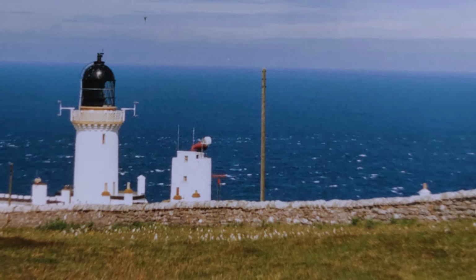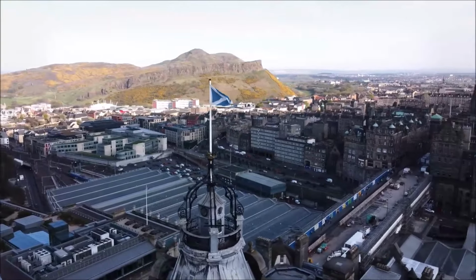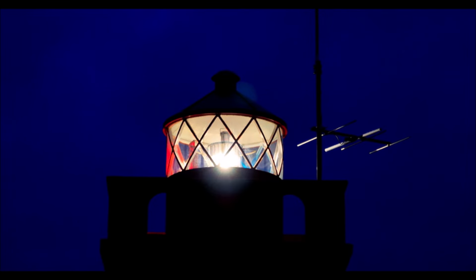The lighthouse became automated on 31st March 1989 and is remotely monitored from Edinburgh. The lighthouse flashes every 30 seconds and its brightness is the equivalent of over 140,000 candles.